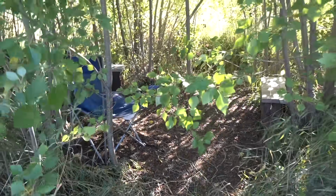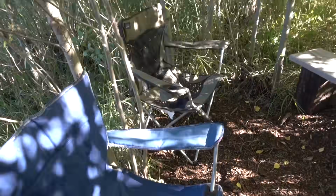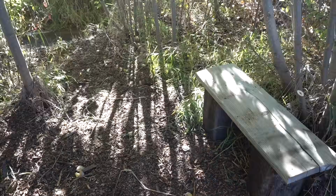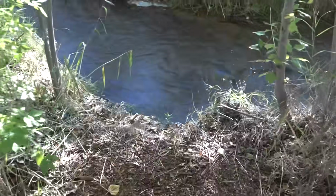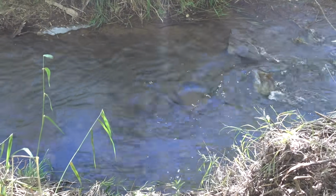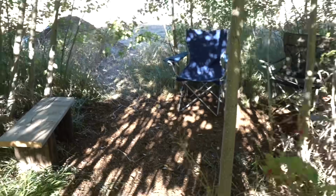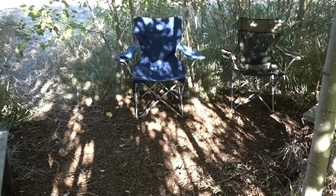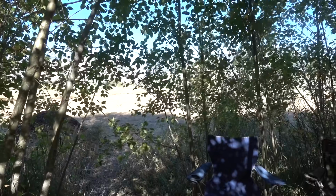Right here you can see the entrance we made to our private little sitting nook. Got room for two people to sit. Some little tables slash benches made out of scraps from other projects. And a little path right down to the burbling creek. It is a pretty shady, cool area to hang out if you're going to have a snack or sit down and catch your breath between other projects. Pretty well screened off from everything else.